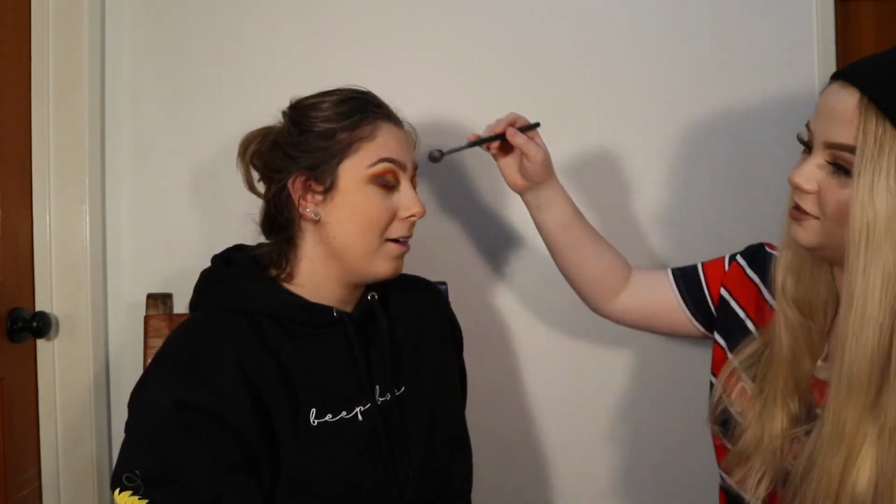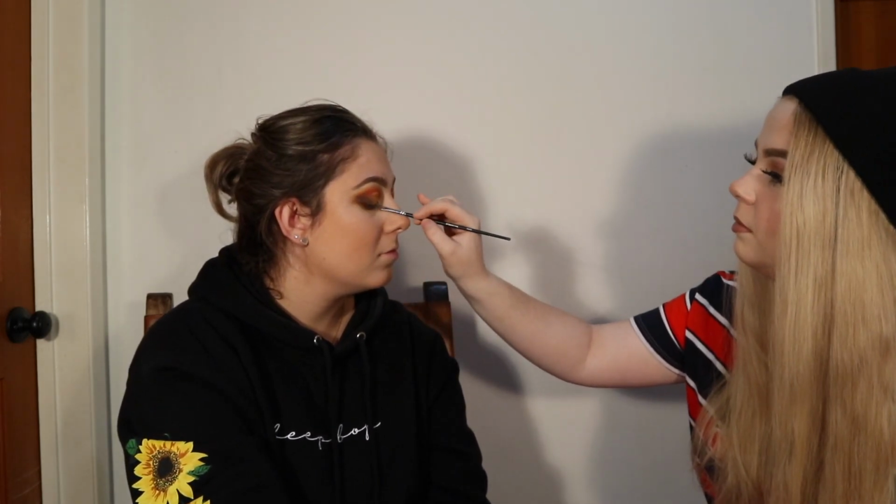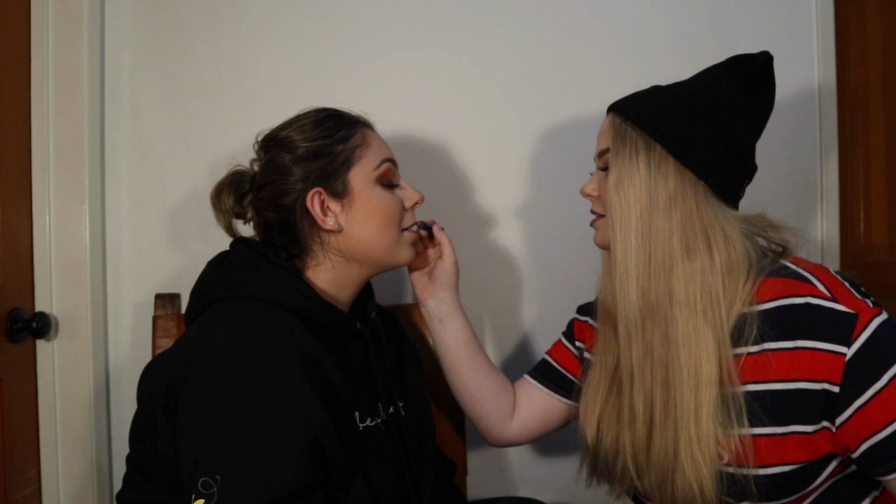Okay, I'm going to highlight. Now we're going to finish off with lips. I usually, if I do a really bright eye, like going in with a nude lip, and then we can have Alec come in and see your makeup. It's a NARS satin lip pencil in Rikugien. Okay, so we're going to go in with that first and see how that looks.